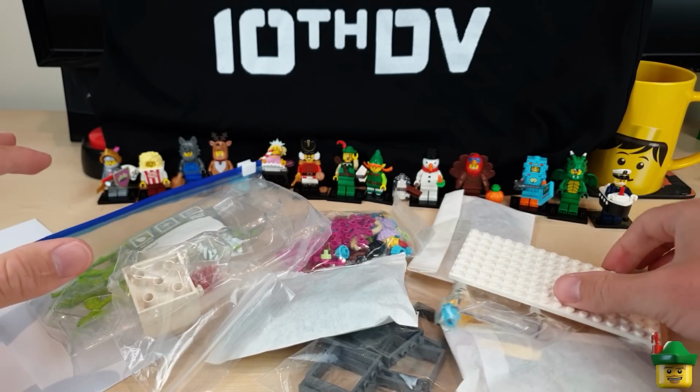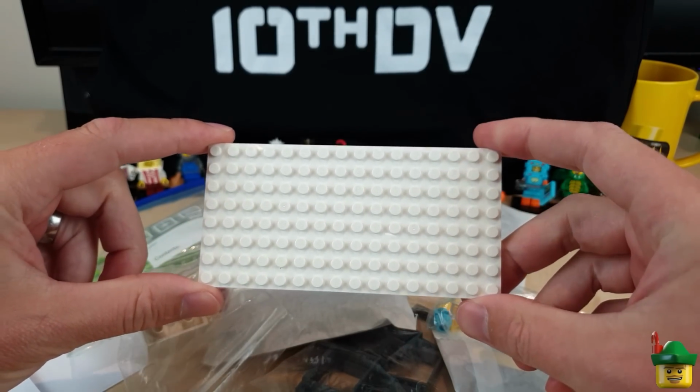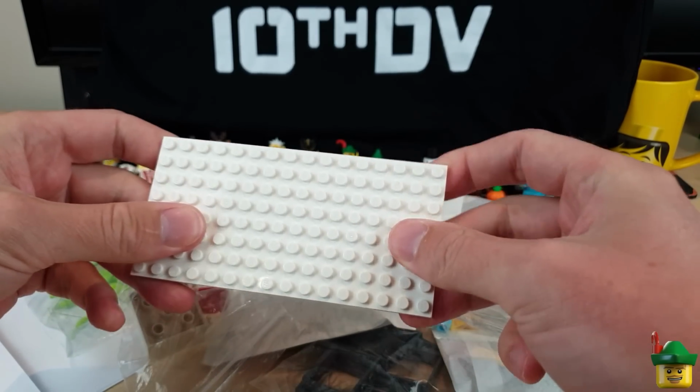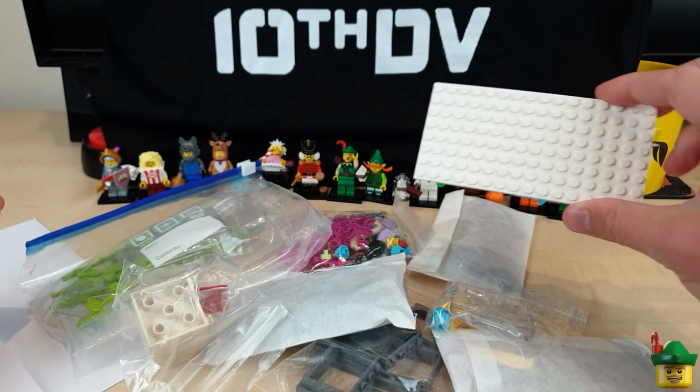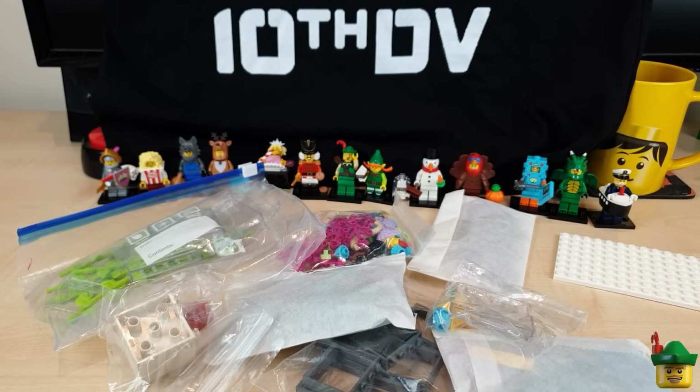Now, some of the things in here, like this, that immediately jumps out, are actually needed for my double mall modular build. That's just an 8x16 plate, but in white. Quite hard to get, actually, so very glad to have that. Go through this envelope first.